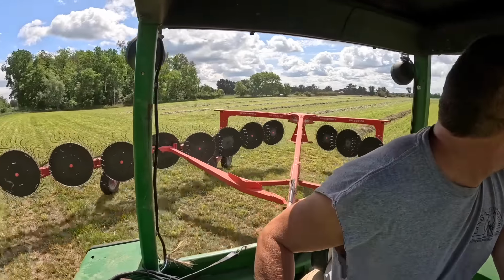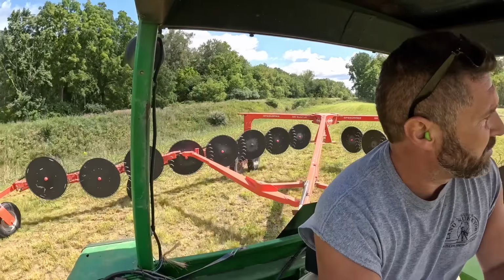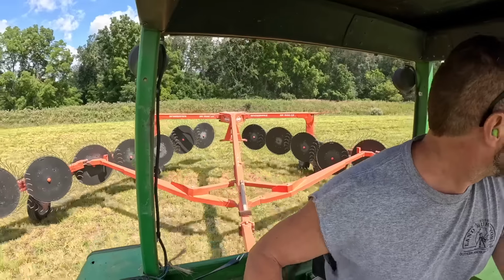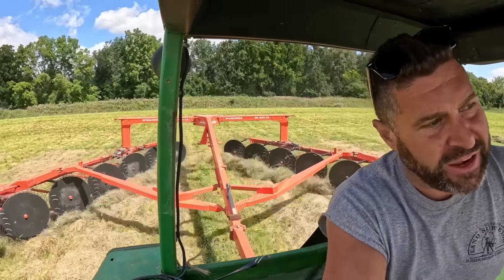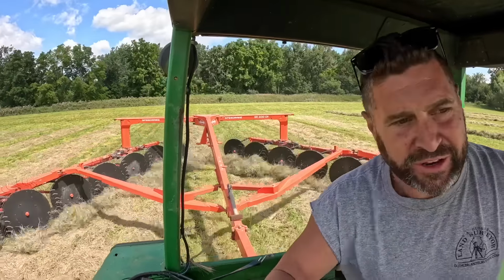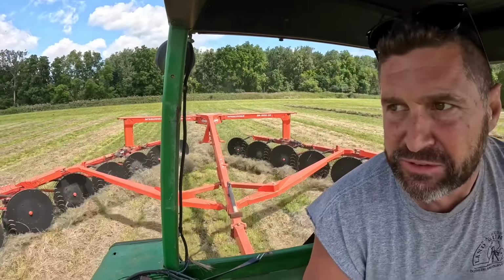Breezy day, yeah, you can generally break this up twice as fast as you can cut it. Going about the same speed as I was cutting it, but I'm breaking two in the one, or when you're mowing it, it's just one windrow. We'll be out of here shortly.